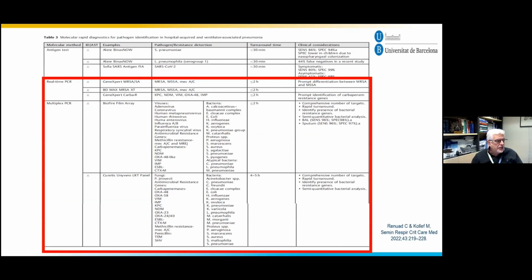Now, in addition to the classical tests that include stains like Gram stain and cultures, now we have real-time PCR for particular microorganisms such as MRSA, MSSA, and GeneXpert carbapenemase resistance, but this is for a single microorganism. More interesting in the market is the availability of the multiplex PCR panels, particularly BioFire FilmArray and Curetis Unyvero lower respiratory tract panel. You can see here the type of microorganisms that they detect and the mechanism of resistance.